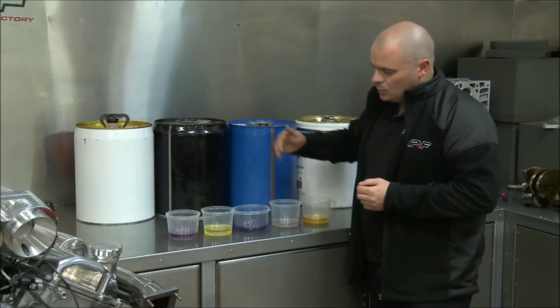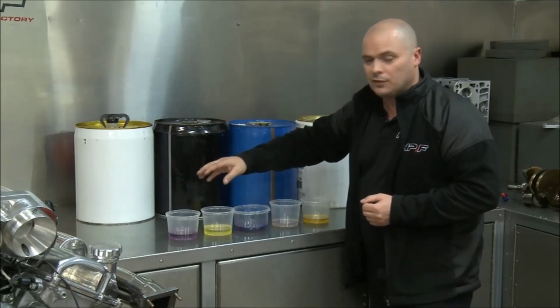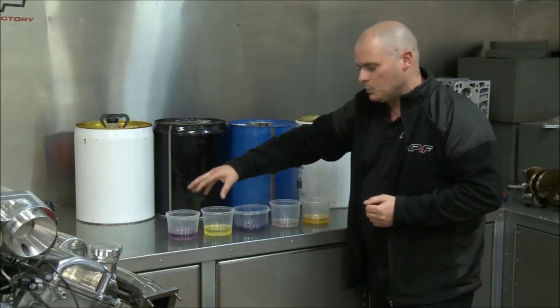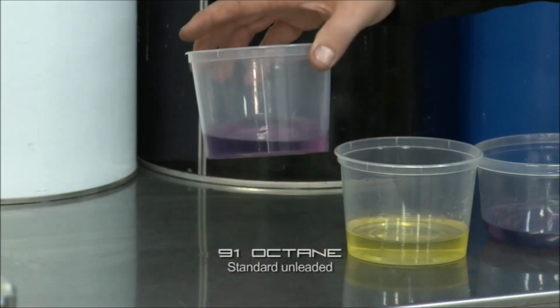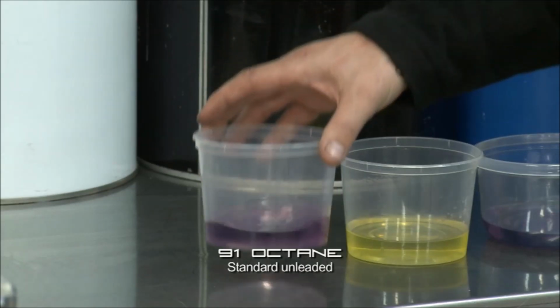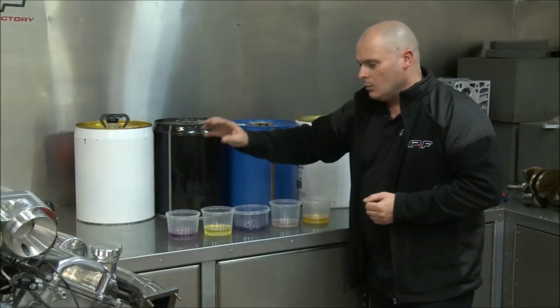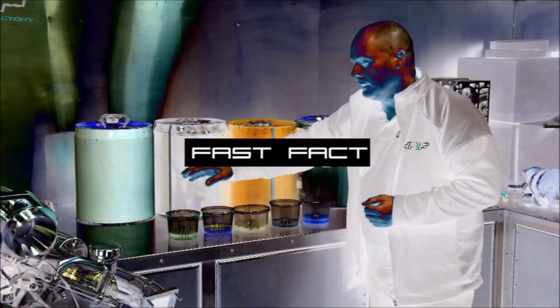Just to run through the fuels, some people may or may not know that different fuels are different colours, as you can see here, and that's why I've put them in these cups. And starting down the end here, this is 91 octane. It has a purple pinky type tinge to it. Now when we talk about that 91 octane, which really is short for 91 RON, which is research octane number.